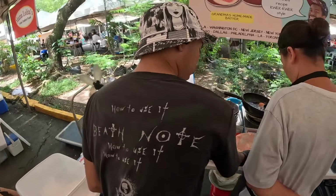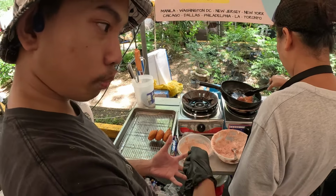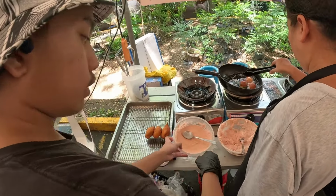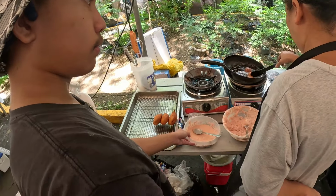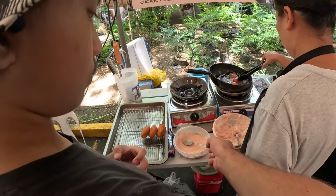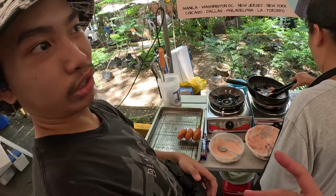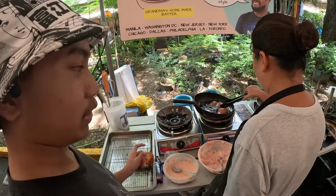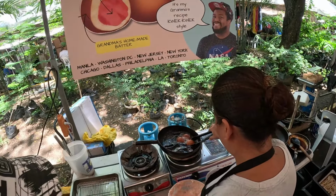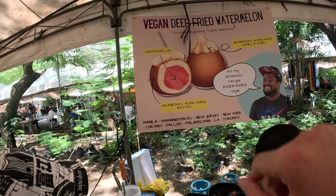So that's our batter. We usually scoop out a ball of watermelon, and then roll it around, batter it up, then put it around this. Afterwards, we fry it. Basically, you scoop a ball of watermelon, then you put it in that batter. And then we put it in that. Secret recipe. And then oil. Awesome. And right now, you can see, guys, they are frying three balls. And that is a finished product.